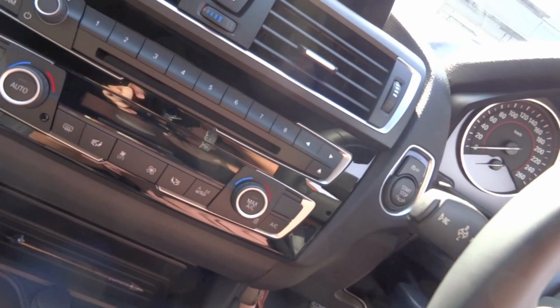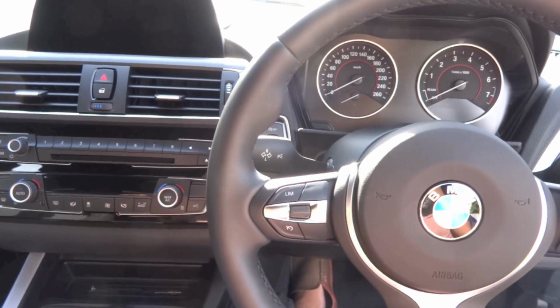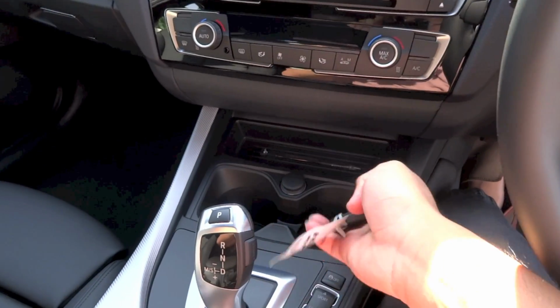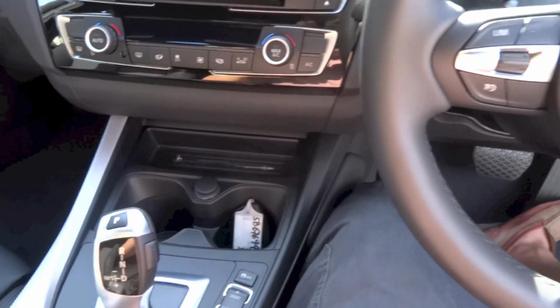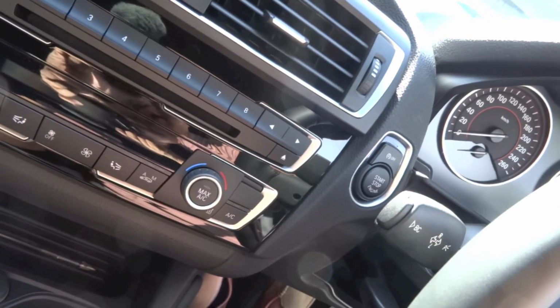Regardless of whether Comfort Access is specified, a push-button start system is standard on the F21 series. So to start, make sure the key fob is inside the car. Put your foot on the brake and press the start button to the left of the steering wheel.